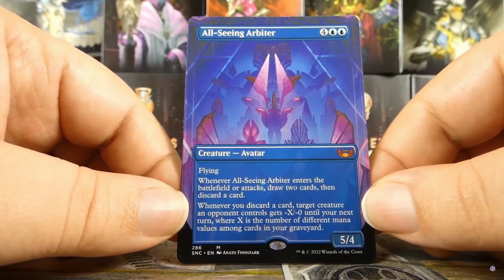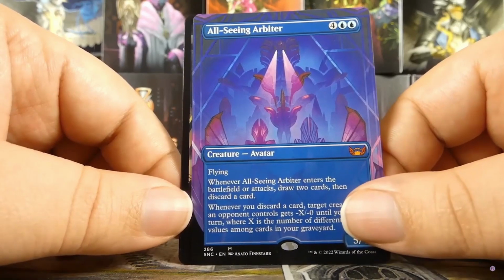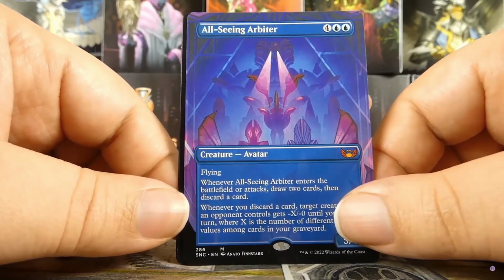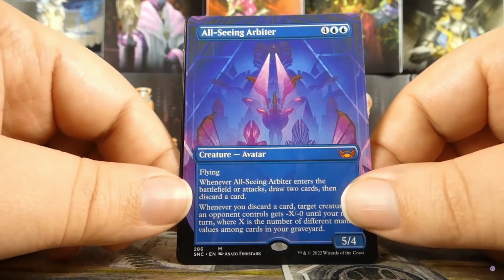I just love it. That's absolutely incredible. I don't really know what else to say. Like, we're not playing it, which kind of sucks. But it's a gorgeous, gorgeous card, and I'm super happy I opened it.